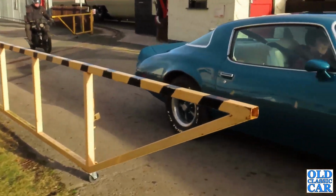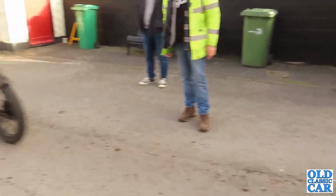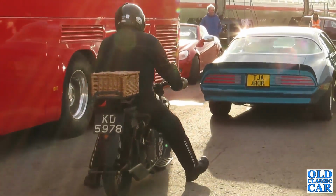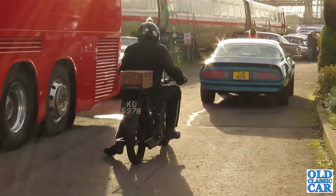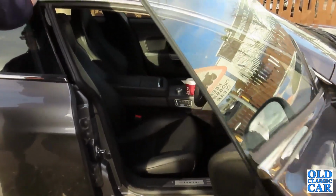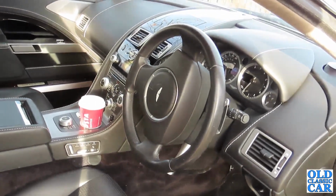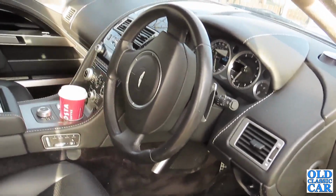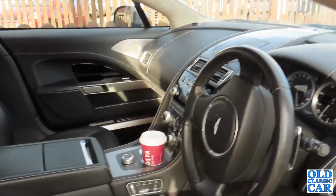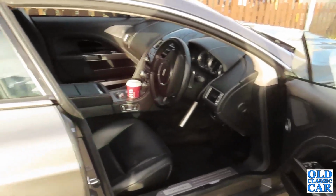Oh, we've got the motorcycle contingent has arrived. Looking over here, we've got a glorious four-door Aston Rapide, Aston Martin Rapide. What year is this one? 2011. These are a rare sight. That's the great thing about this show, you just get all sorts of different vehicles. It's 12 cylinder. 12, six, yeah.